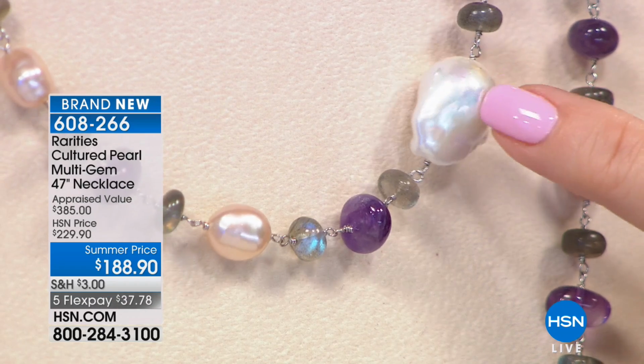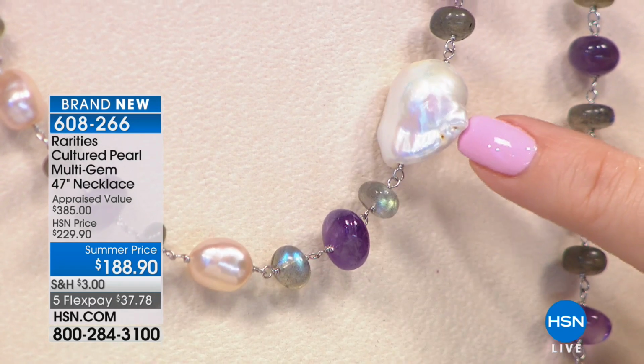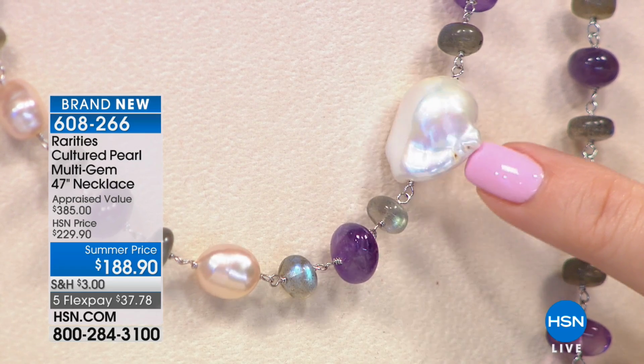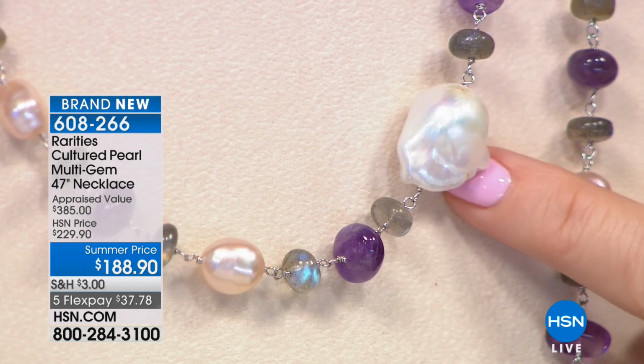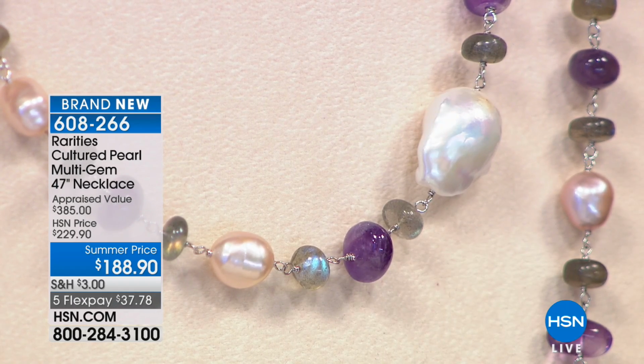And look at the sheen on that pearl. Like no other. That looks like, I mean, Aurora Borealis. You see every color of the rainbow pouring out of that pearl. So this really is a custom-made, one-of-a-kind necklace. While we have a little less than 100, they're gonna look similar, but every one is a one-of-a-kind, Carol.